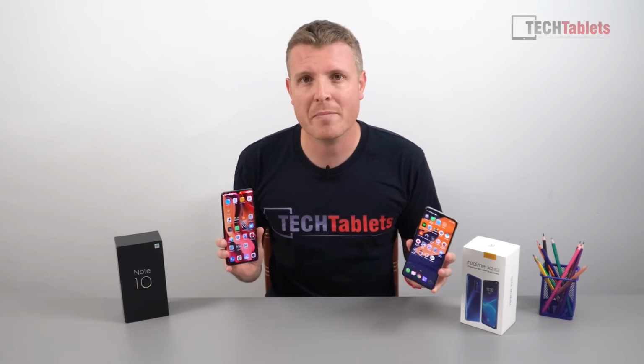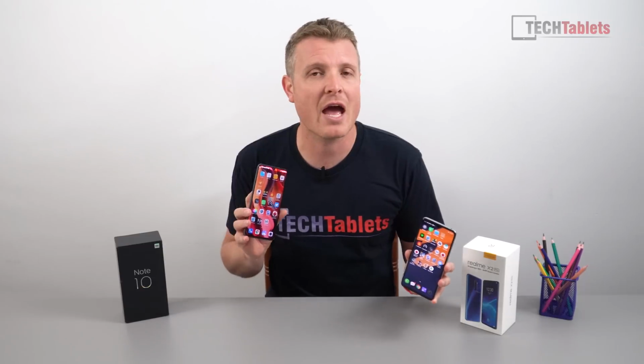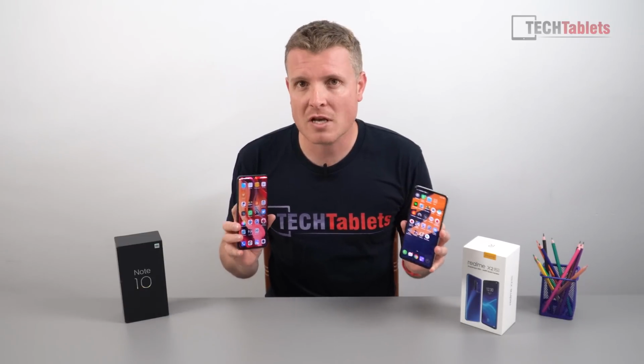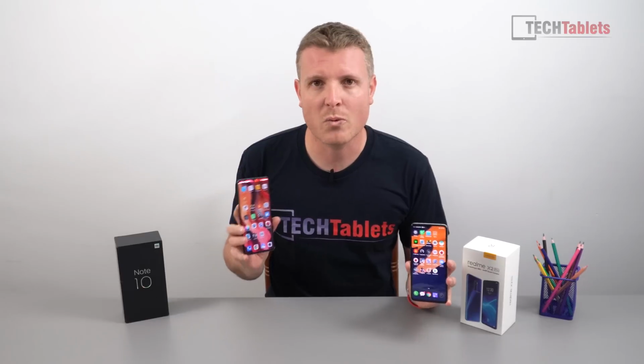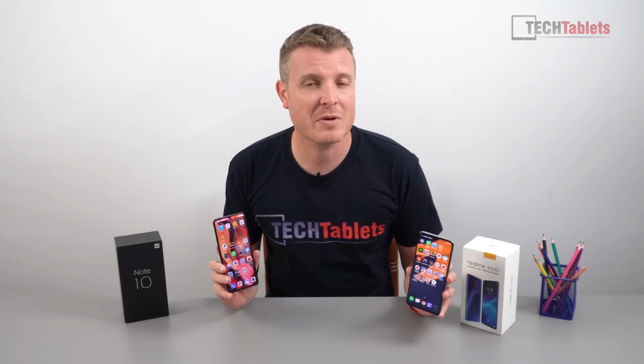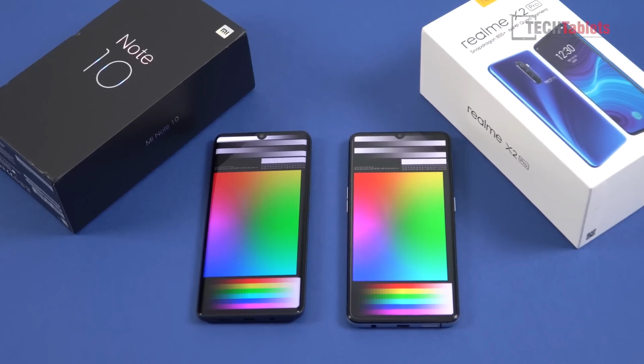It's just going to be a quick comparison to see which one is better at what, and that might help some of you out there, if the price of Xiaomi's Mi Note 10 does eventually drop, on which one you should get, which is best for your needs. So first up, let's have a look at the screen.